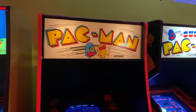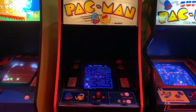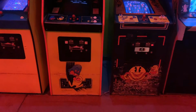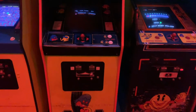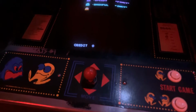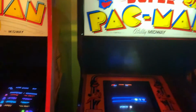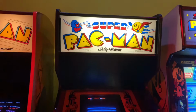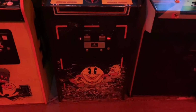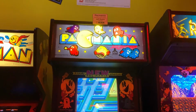Classic Pac-Man from 1980. And I believe this is the machine that Billy Mitchell played and got the first ever perfect game. So this was really neat to see. I did have a couple of games on this. Next is Super Pac-Man from 1982. This one had a little bit of wear on it, so not quite as nice condition as the other ones, but still good to see. And then we've got Pac-Mania from 1987.